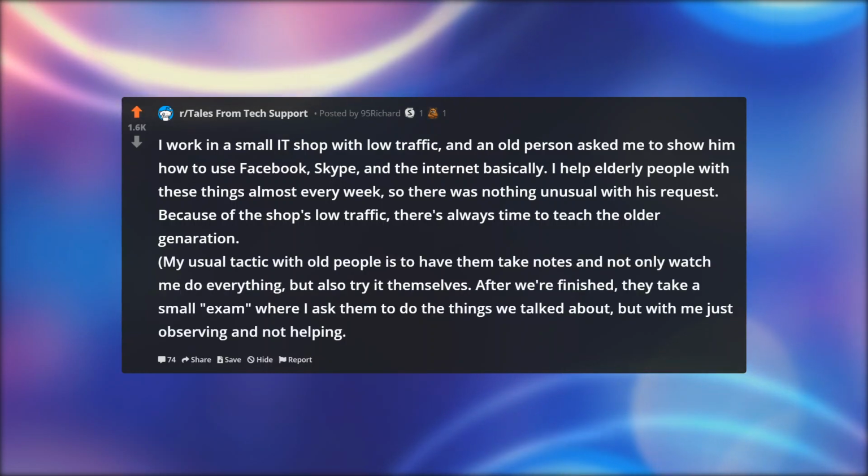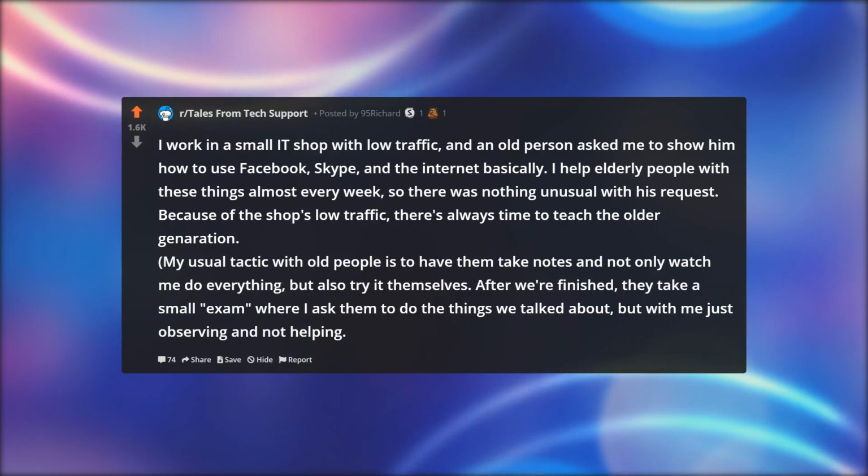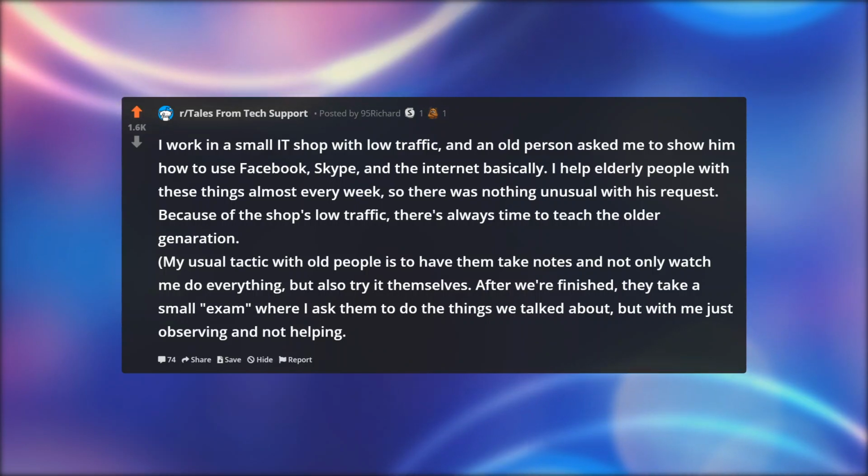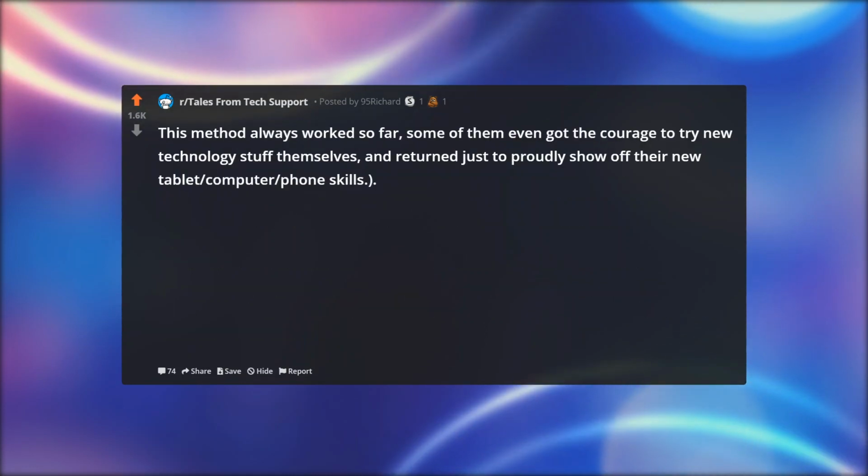My usual tactic with old people is to have them take notes and not only watch me do everything, but also try it themselves. After we're finished, they take a small exam where I ask them to do the things we talked about, but with me just observing and not helping. This method always worked so far.